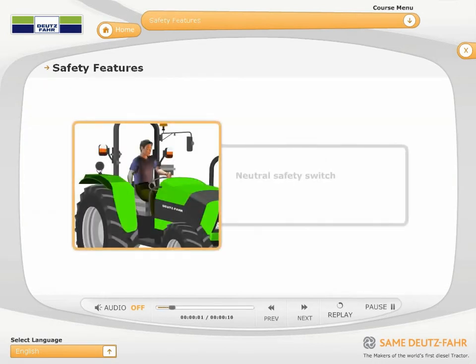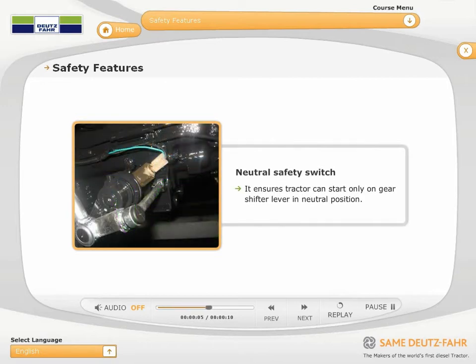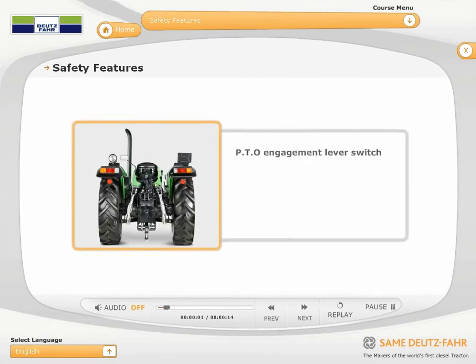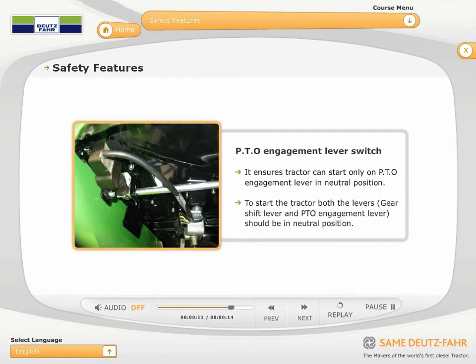Safety features, neutral safety switch. It ensures the tractor can start only with the gear shifter lever in neutral position. PTO engagement lever switch. It ensures the tractor can start only with the PTO engagement lever in neutral position. To start the tractor, both levers should be in neutral position.